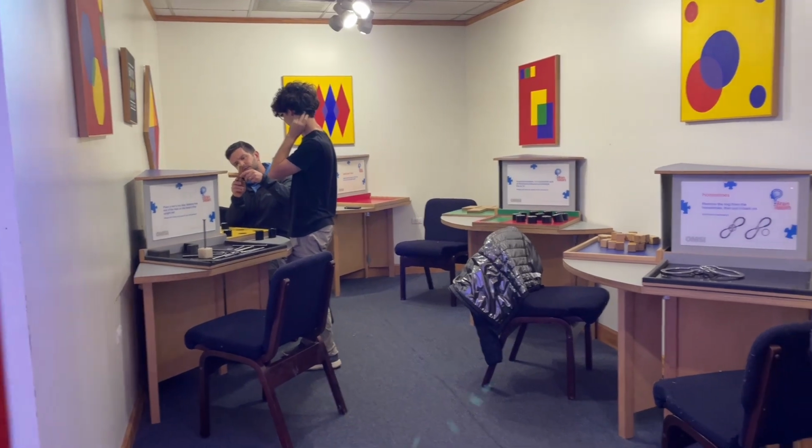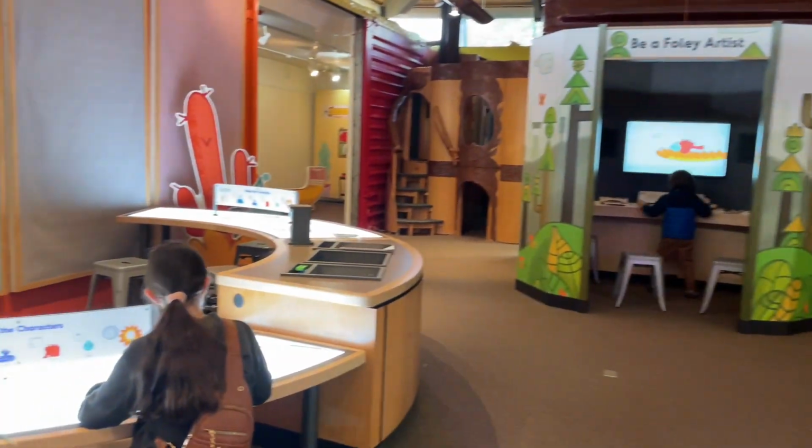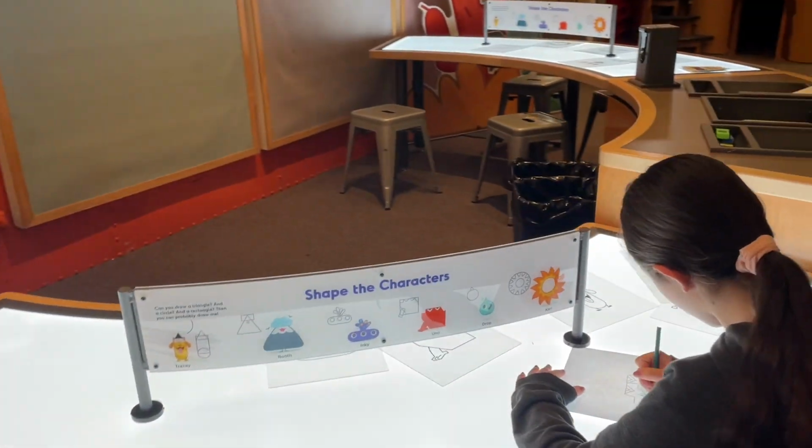This place also had a children's museum with exhibits from the Oregon Museum of Science and Industry, which we had visited when we were in Portland earlier in our travels this year, so it was fun to recognize some of the same exhibits.